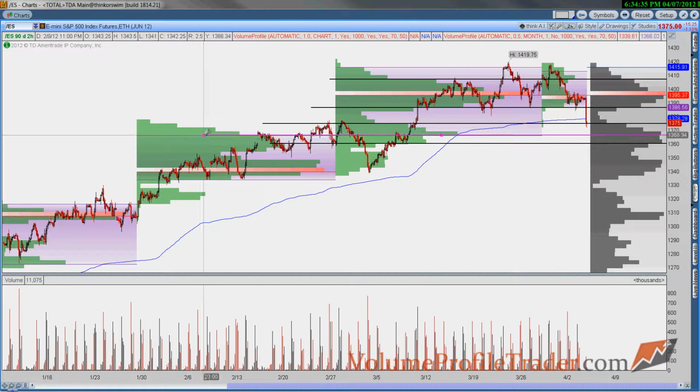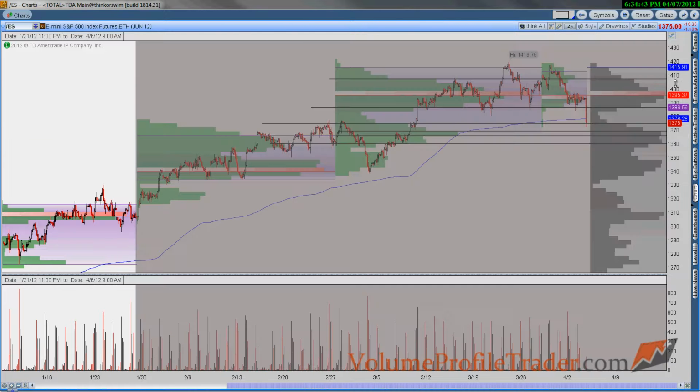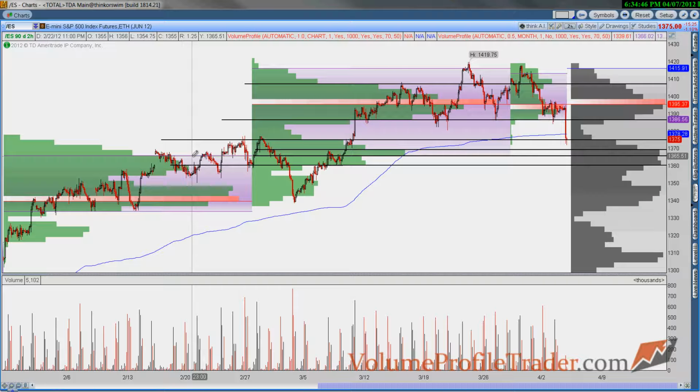Now you need to put an emphasis on 1369 to 1366, and the reason why is because it was the value area high, 1366, for February, and it was the value area low for March. So that level is very important, and then from there you have to take into account this high volume that's definitely higher than any other bar except for this high volume area which we're breaking down from. So this 1369, 1365 or so, that's your pivot within this 1375 to 1360 range.